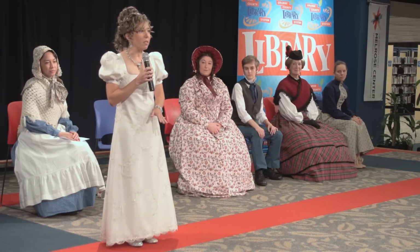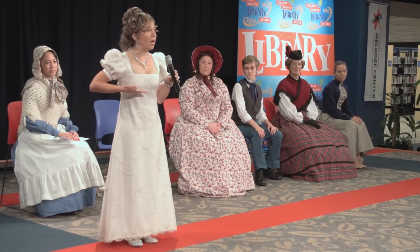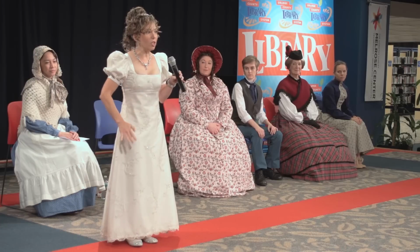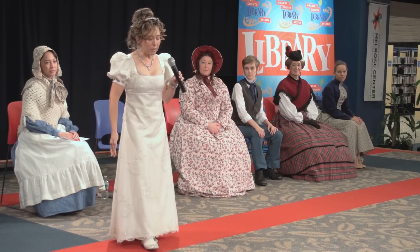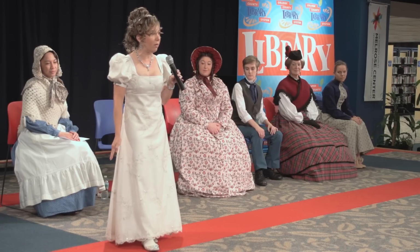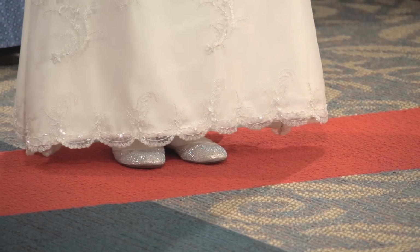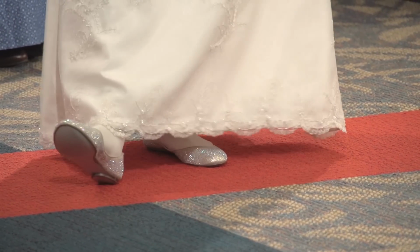Just after this, in about 1812, the skirts become more A-line. So we still have the high waist. The skirt is more A-line. The shoe is a little bit exposed. As you can see, my gown does not touch the floor. And men and women are in flats because the regents love to dance.